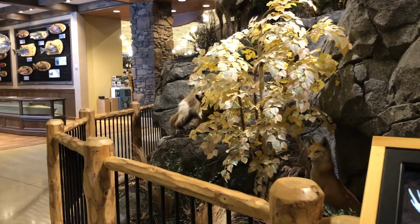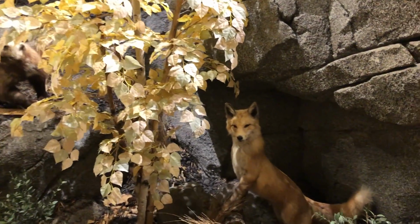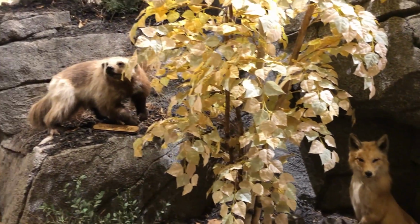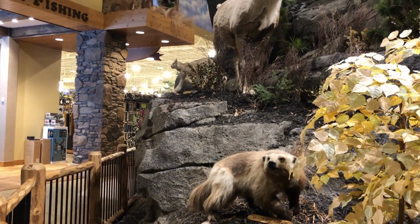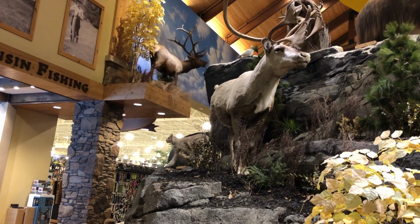Over here in the middle, you've got this huge display of taxidermied animals. And Marty went off to walk around because he was having a hard time looking at all these animals. In his mind, it's a senseless act of killing to put these animals on display.